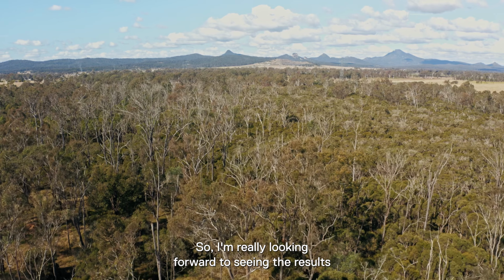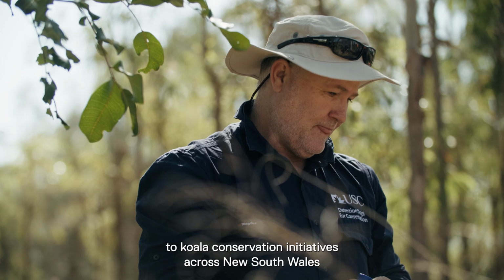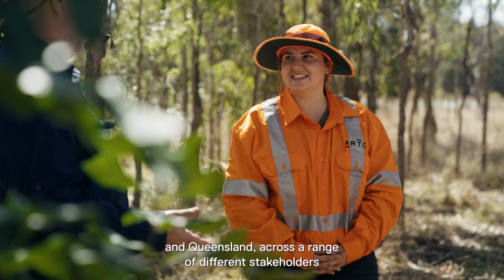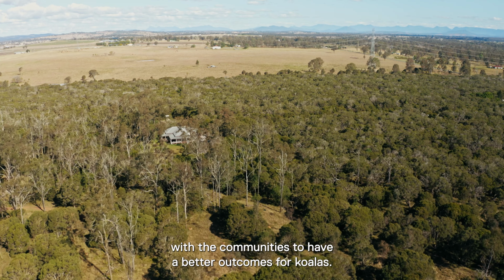So I'm really looking forward to seeing the results of this study and working with more stakeholders and seeing how we can apply the findings from this study to contribute to koala conservation initiatives across New South Wales and Queensland, across a range of different stakeholders as well, government and NGOs, just to really work with the communities to have better outcomes for koalas.